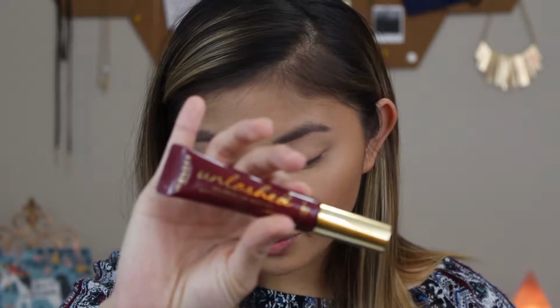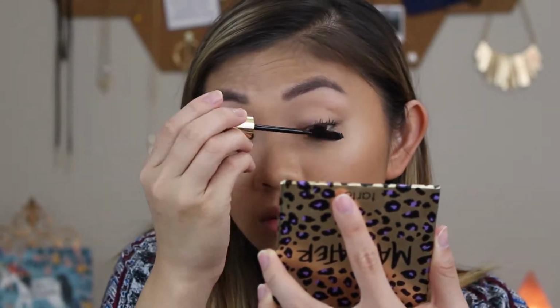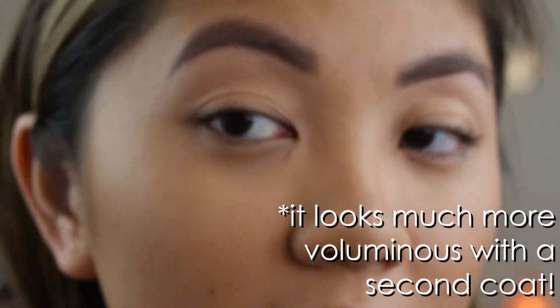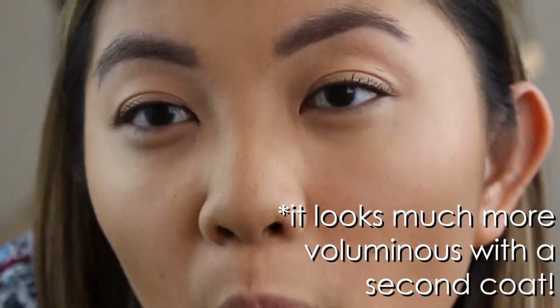The next thing in the box is this Wander Beauty Unlash Volume and Curl Mascara. Black and intensely glossy. Is mascara normally glossy? It retails for $24. Let's give it a go. It's a little bit like Roller Lash, but the bristles are obviously not plastic. Usually those kinds of bristles don't really do anything for me, but it wasn't bad either. These are what my lashes look like with the mascara. It's not the worst. It's not blowing my mind either.